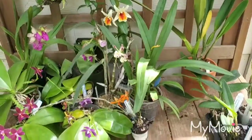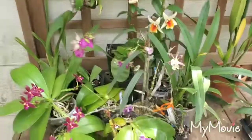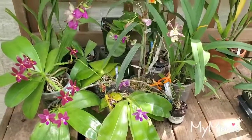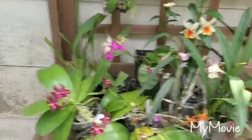So, yeah, I just wanted to show you guys all the things in bloom all together in one little display. Because I don't get to do this very often, and when I do, it's usually just because I want to take photos. But I just wanted to take a video of it this time, so thank you guys for joining me. I do hope you enjoyed this video, and hope you enjoy your blooms as much as I'm enjoying mine.